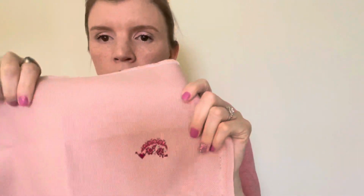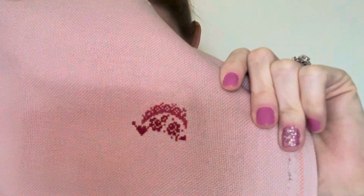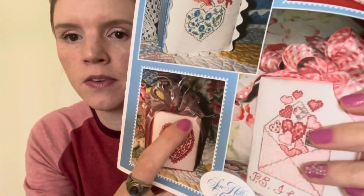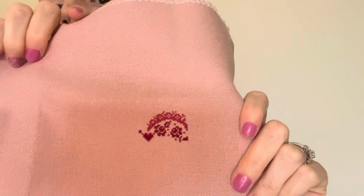So here is my start. Little tiny stitches. And I'm using, I don't know if I already said, it calls for one color, but I'm doing it in two. The outer color, I'm using 3350 DMC, and then the more red color, the inside, is gonna be 498. They look very similar in person or on camera, but there's a little bit more of a difference in person. So this outer part is gonna be the pink and the inside will be red. That's my little start. It's fun to start things, even if you don't get very far in them.